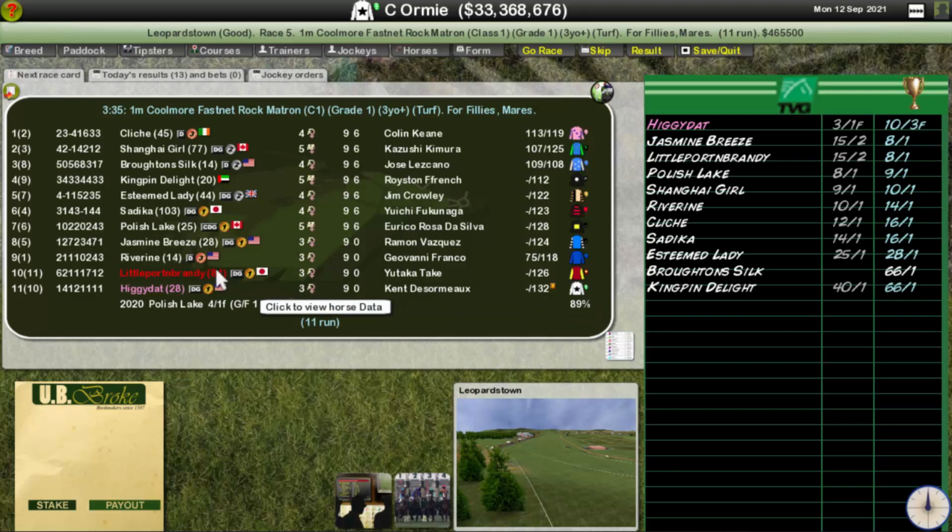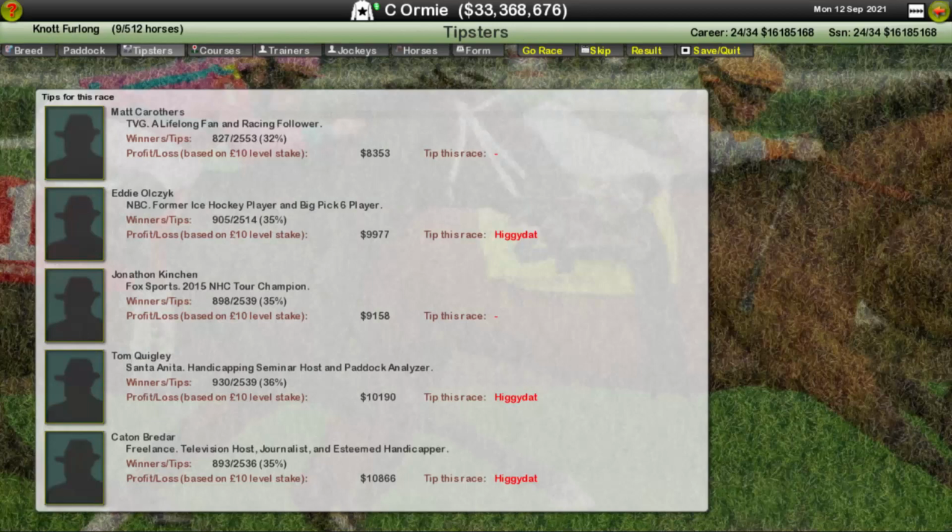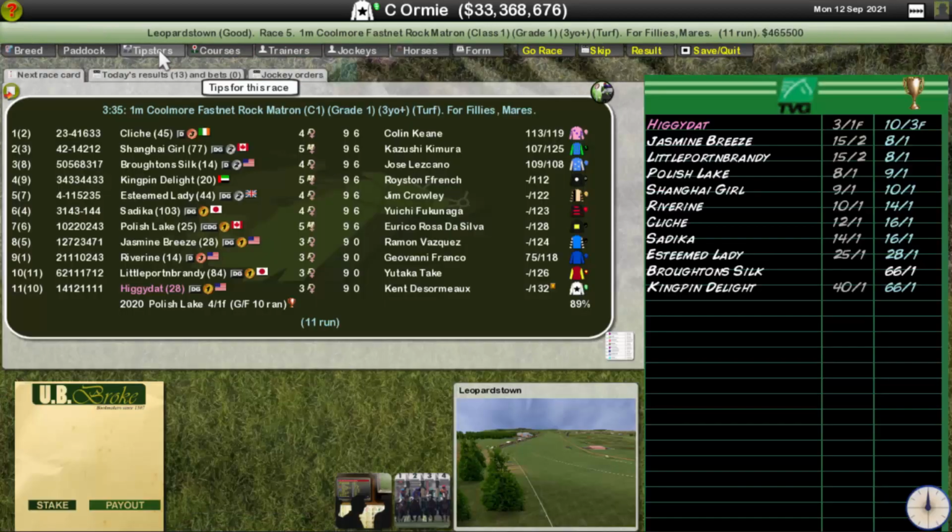We're high rated. We're low weighted. We are looking well. Nobody seems to be out of it in the paddock. We are the tipsters' favourite. We are the betters' favourite. But there's so many horses here to worry about. Polish Lake for certain. That's, I think, my biggest threat. And then Jasmine Breeze.